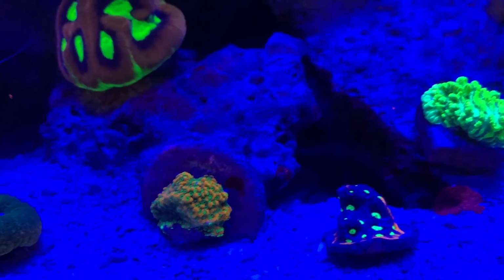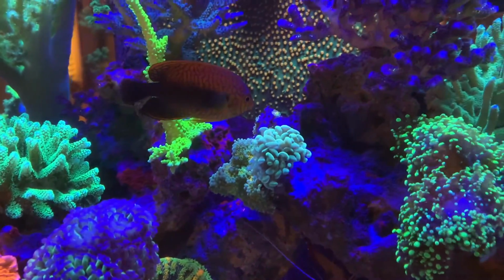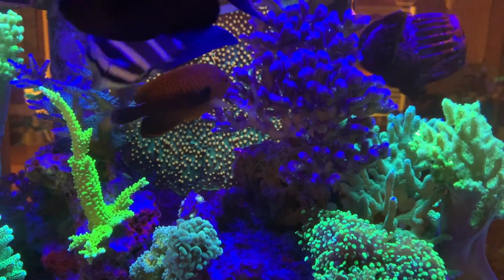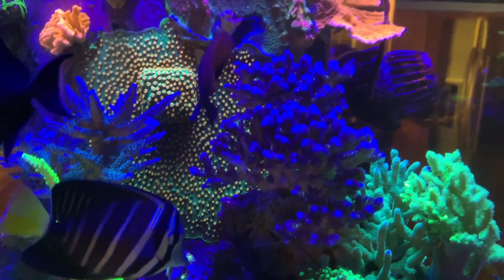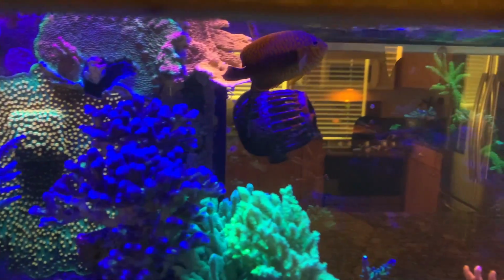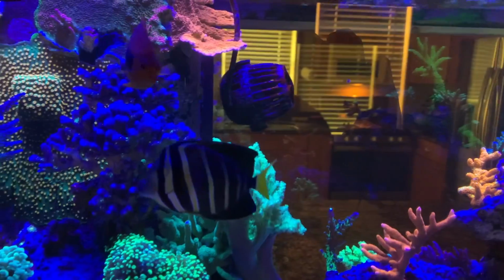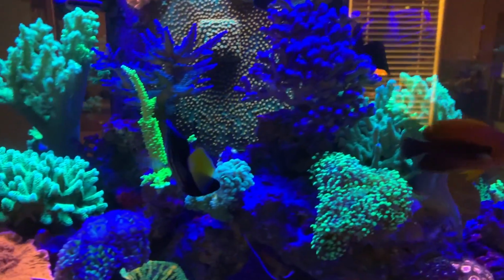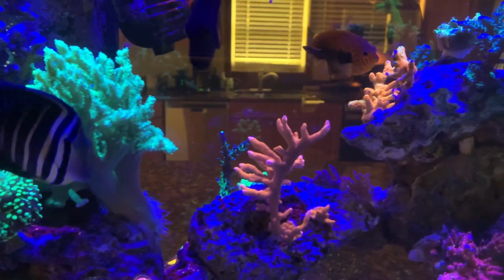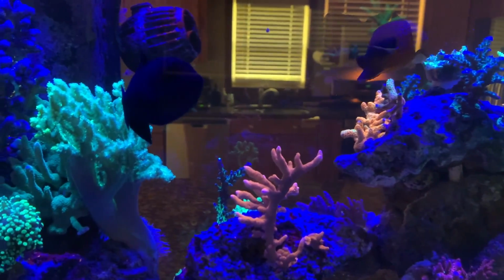Then you got that Potter's Angel right there. Have you had any issues with him nipping at corals? No. I got him from a buddy. You know, he'll nip a little bit, but he never takes chunks. I feel like he goes more for little algae and cleans up my corals more than anything. Got him from a buddy's acro frag tank, and he had him in there for 5 years. Never had an issue with him. Wow, he's gorgeous. Thank you.